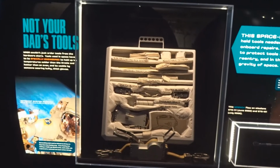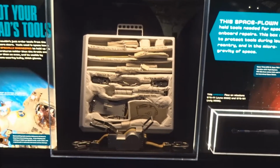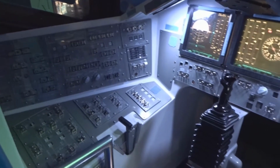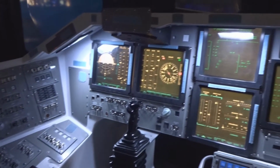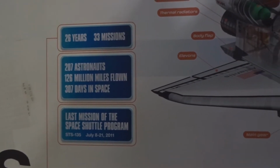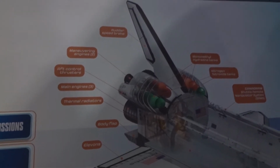Cool. Imagine trying to use all this with those gloves on as well. It's a sonic screwdriver. That's a lot of buttons. God-made automation. I was curious when I was in that. How do astronauts eat? Tortillas.